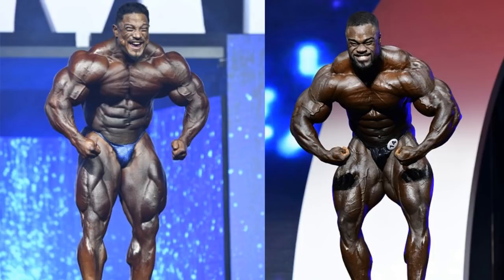Brandon Curry, though, very good as well. Very good and big and full arms, chest, abs are on point. Legs are looking better than on most poses of his from the front, but still not as deeply separated or as big as Roelly's. And his rear delts are just not popping.